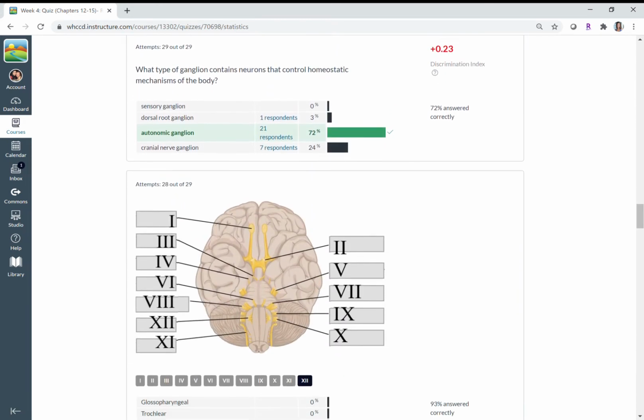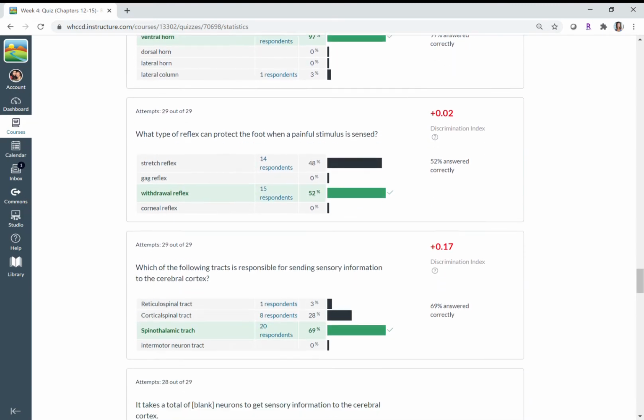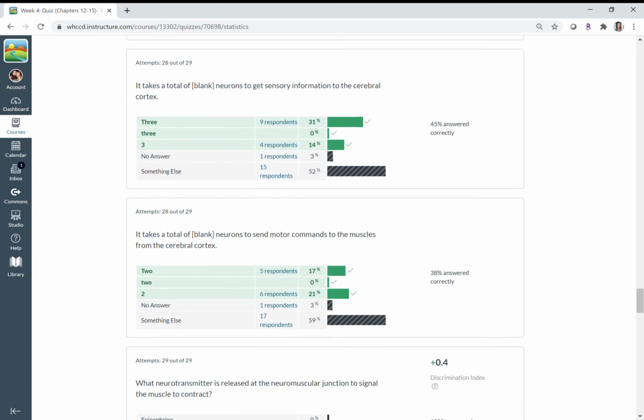The other two that I gave back was regarding how many neurons it takes to get the message up to the brain and how many it takes to get the command down. So it does take a total of 3 neurons to send sensory information up to the cerebral cortex. So our cerebral cortex, our commander-in-chief, he wants data. He wants the grunts, the sentries to go out and get information from the environment. And it goes through a couple of channels as it goes up the chain of command. And so it takes 3 different steps for it to get all the way up to him.